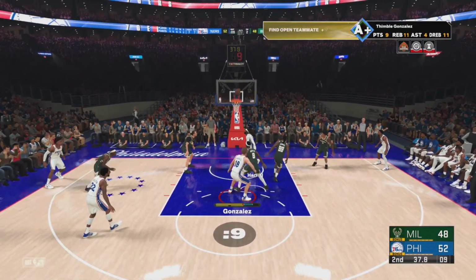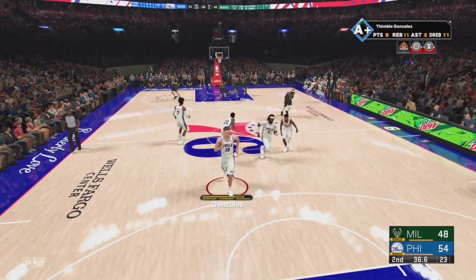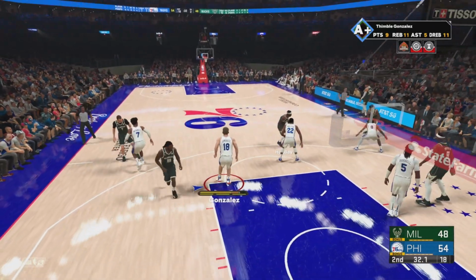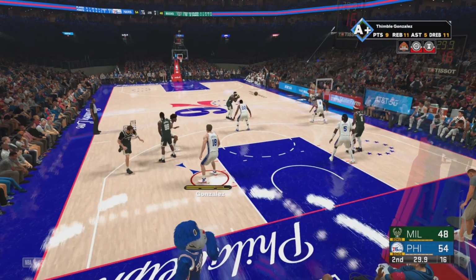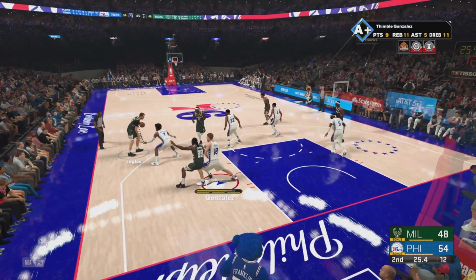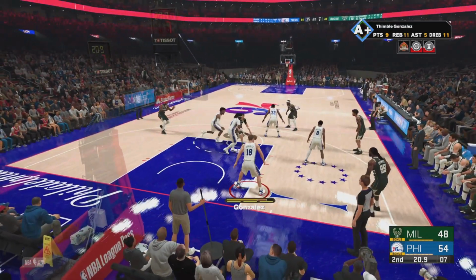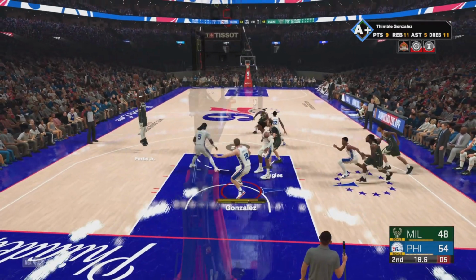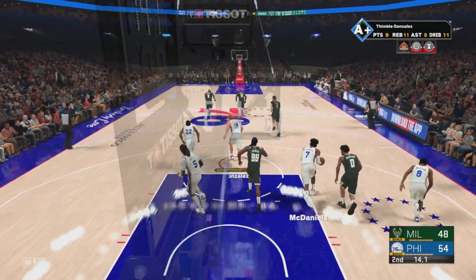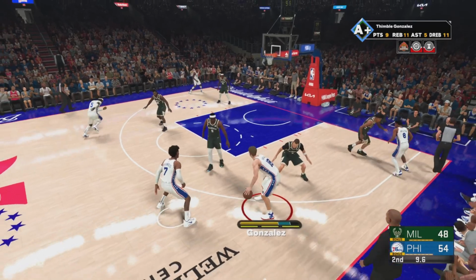Seconds left here in the second. Harrell, that's good. Yeah, just showcasing his agility in these sets. Harrell's IQ and knowing when to slash is impressive. And here's Holiday. He's got 6. Now Ingles out to the right wing. And a wide open look for Portis. No good off the back of the rim. Another rebound hauled in. They're hitting the glass with a lot of passion.